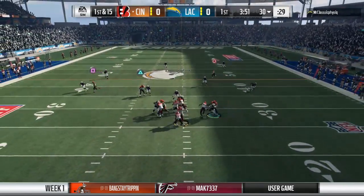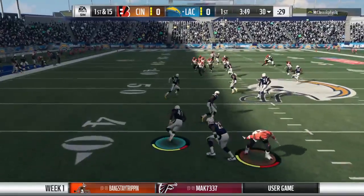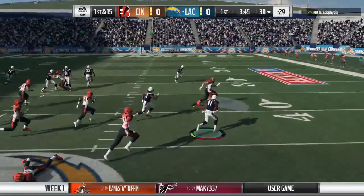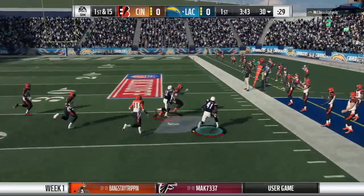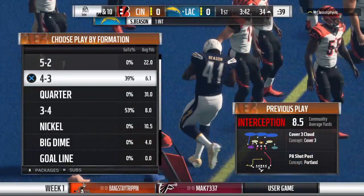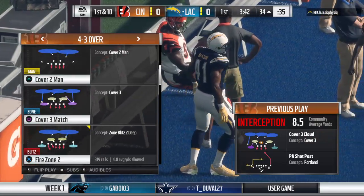Now a play fake here on first down. Oh, he's going to take a shot. And this throw will be intercepted. Picked off at the 39. Fighting his way through contact. And he'll get it all the way down inside the 35-yard line. So the first interception of his career under center.